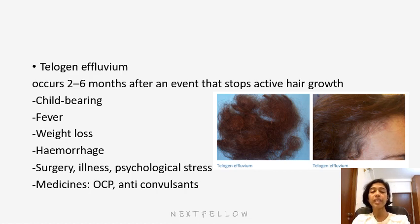This can occur commonly after delivery. Any type of fever, really, especially COVID in the last 2 years, we've noticed a lot of telogen effluvium after COVID. Severe weight loss, so crash dieting, is a very common cause. Severe hemorrhage, any surgery, any illness, or even psychological stress, as well as consumption of medicines, can cause telogen effluvium.